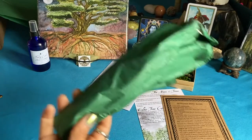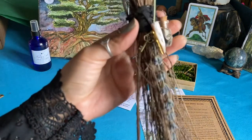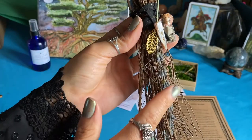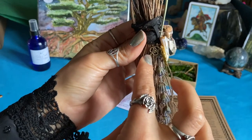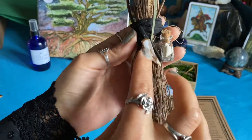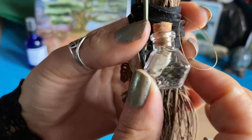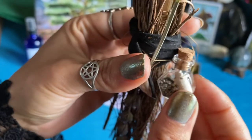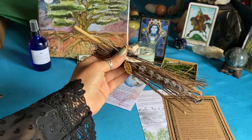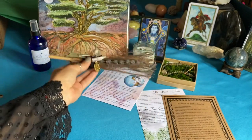The next thing I see is something like this. Oh my gosh, so beautiful. Look at this. We have a beautiful little besom. I love this so much. We have some lavender, a gold feather, a bronze skeleton key, some abalone, and we have a little ocean jar. We have some sand and it looks like we have a message inside. How freaking adorable is this? Oh my God, I love this so much. Let's see what it says about it.